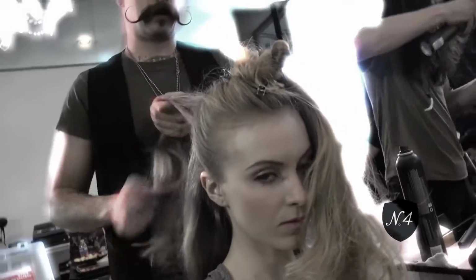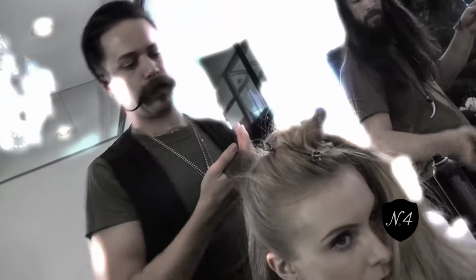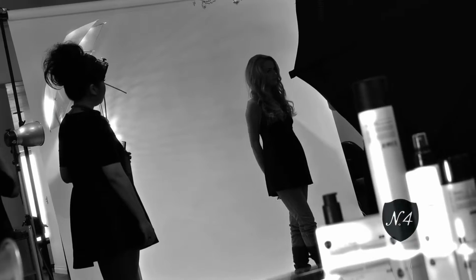We're gonna give her definitely much more of an editorial feel. We're gonna use about 4 or 5 wigs we're gonna stack up on here.